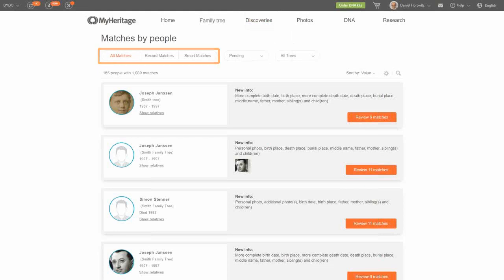What else you can do from here? You can toggle and see between the pending, the new matches that came this week, and MyHeritage has new matches every week. You can see the previously confirmed or rejected matches, and you can study them again if you have new information. Maybe you confirmed too fast or you rejected too fast and you need to undo that. Here is where you can see that. The other thing that you can do here, if you're managing more than one tree, you will see over there also an option to filter your matches by the trees that you have.